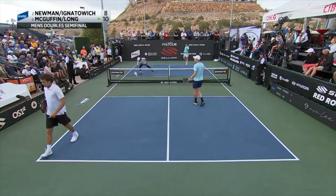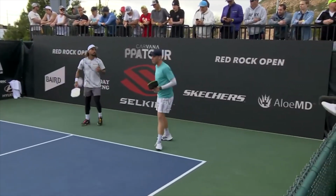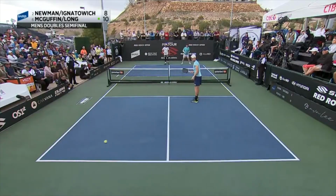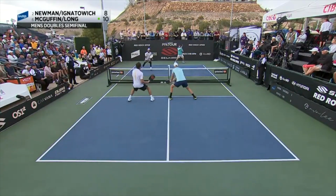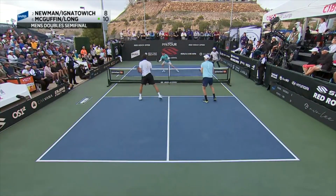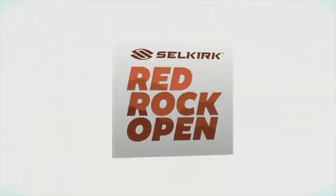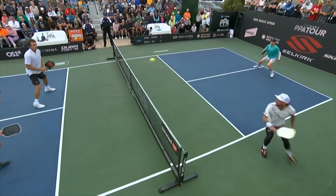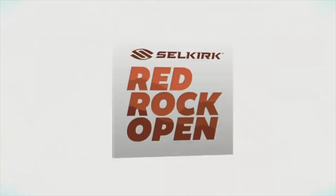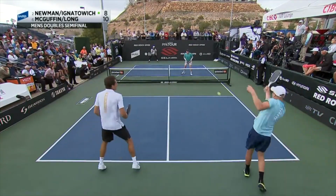Second serve. Plenty of depth on that from James Ignatowich at the kitchen line. 10-8-2. Fifth shot now at game point. Both players standing on the left, and yet it's fended off again. They had exactly what they wanted, a perfect shake and bake. And look at Riley Newman, and then Long fired away again. 8-10-1. That's tremendous defense under pressure.